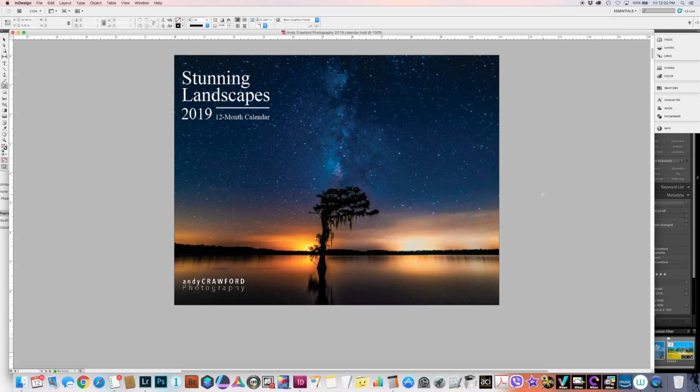Okay, so this is the cover. The cover is going to be this lone cypress tree with the Milky Way coming in, pointing straight at it. This was taken recently, about 9:30, 10 o'clock at night when I went into the Atchafalaya Basin to really work on light painting. But when I broke out onto Grand Lake, it was magical and my plans changed. And so I think it makes just a great cover.